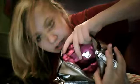And then it's pink on the inside. You probably can't see, but there's little sheep on the inside. I can move this. There's the little sheep shining right there, and there are patterns for it. It's adorable.